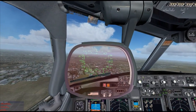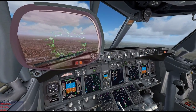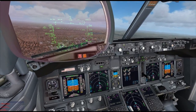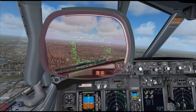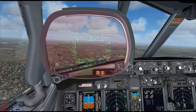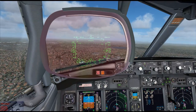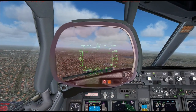Virgin 231, contact tower 120 decimal 5. Tower on 120 decimal 5. Tower, Virgin 231, 6 mile final, runway 27. Virgin 231, tower, runway 27, winds 300 at 6. Roger, Virgin 231, runway Mike Foxtrot. Mike Foxtrot, g'day. Continue approach. Landing, continue. Roger, landing.